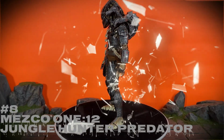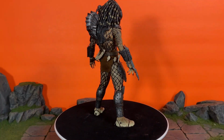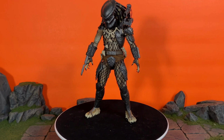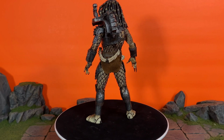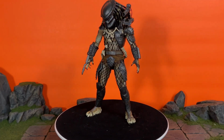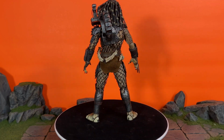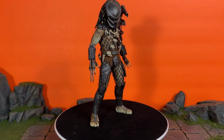Now moving on to number 8, and that is the MEZCO 1:12 Jungle Hunter Predator. And my goodness, I did not expect to be blown away this much by this Predator. I didn't think any other toy company could make some great Predators besides NECA. Then here comes MEZCO with their amazing Jungle Hunter. The detail is by far the best aspect to this figure. MEZCO impressed the hell out of me with this Yautja. They are now going to give NECA a run for their money with Predators. I hope to see a MEZCO City Hunter next. That I would buy in a heartbeat.